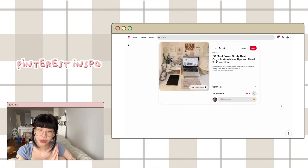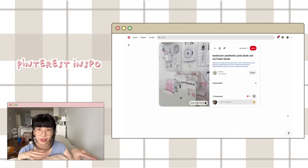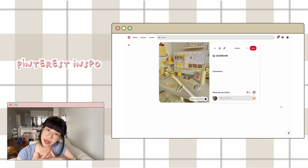I have obviously taken a lot of inspiration from Pinterest, but at the same time I really want to put my own spin, my own razzle dazzle on it, so I'll be making my own art and then hanging them up. Anyways, I'll stop talking now so we can get to doing, but yeah, I really hope you enjoyed my little desk makeover.